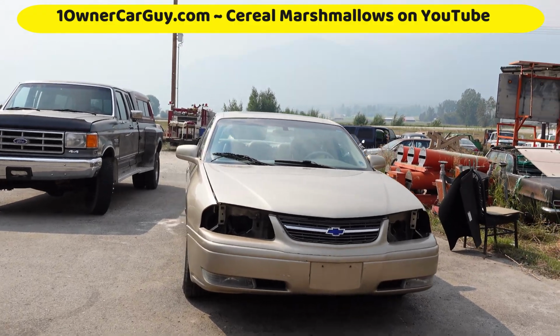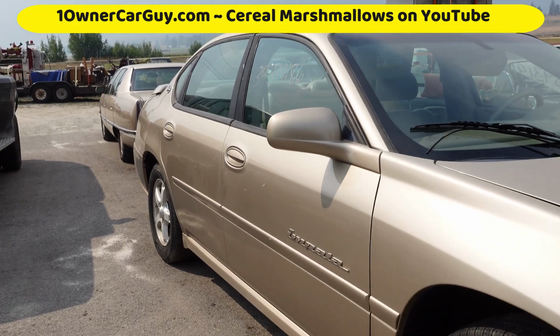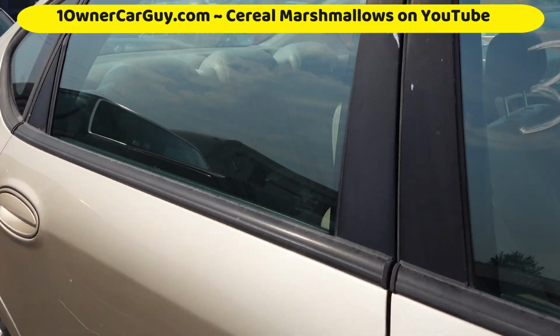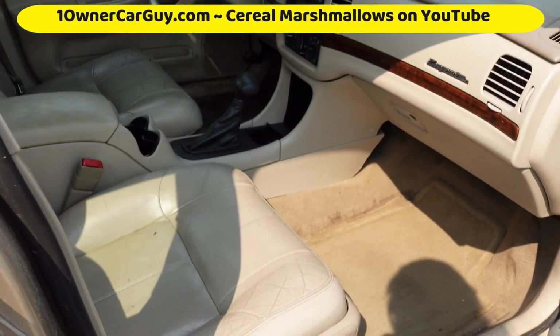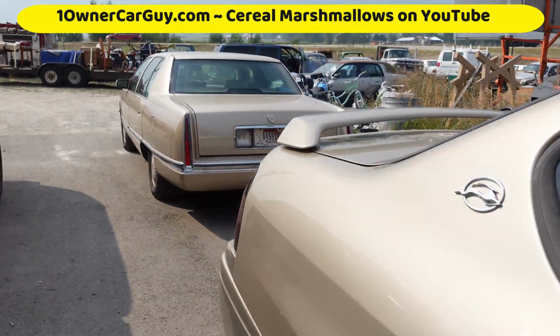New inventory in. Just got this 04 Impala LS. Nice car. We're going to redo the headlights. Might order new ones. Hope this works. It's a very windy day. Leathered out, spoilers and everything. This thing's clean. It's a nice car.